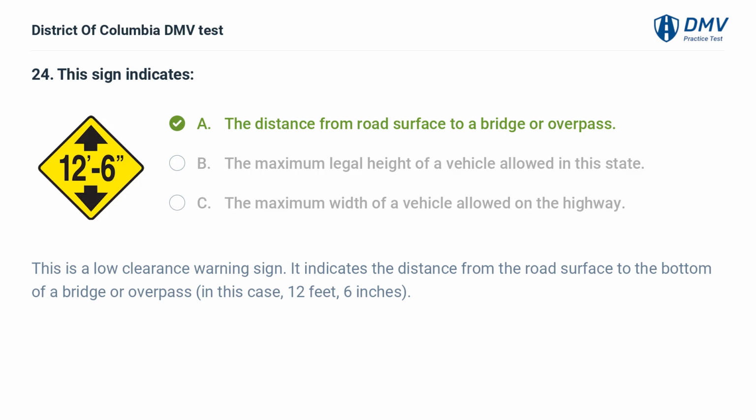This is a low clearance warning sign. It indicates the distance from the road surface to the bottom of a bridge or overpass, in this case, 12 feet, 6 inches.